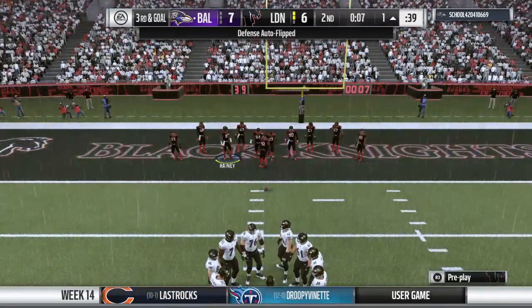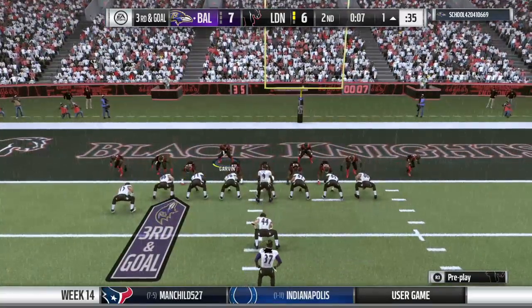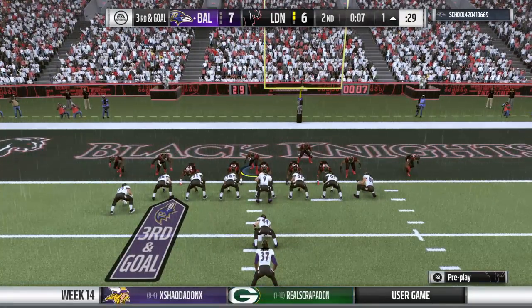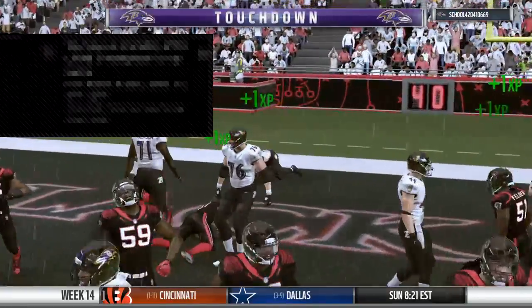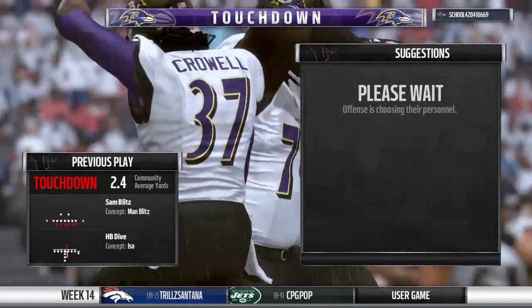They were stopped last time from the 1. Now here's another try on 3rd and goal. They come out here in the I. Green, 39. They'll try and punch it in with Crowell. And he'll get in. Touchdown, Baltimore.